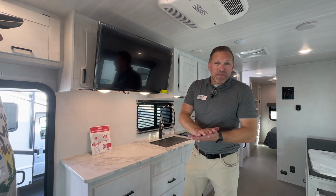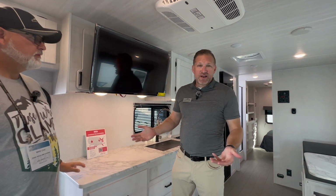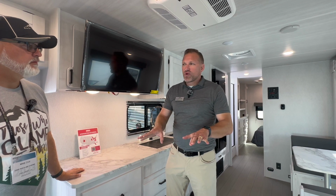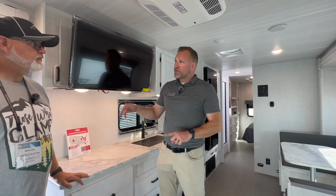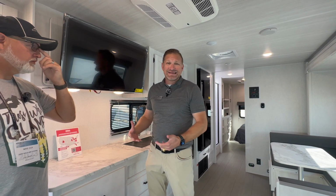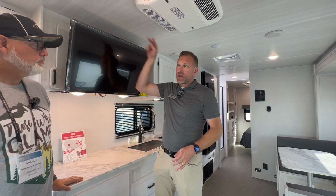So one of the things we pride ourselves on at Entrada is we don't have a lot of options. The only options we offer on any model are going to be our swivel seats up front, which really just depend on the floor plan. If there's a booth there, we usually don't swivel, but sure. Driver or passenger independent. The solar package, which features a 200-watt solar panel on the roof, a 30-amp charge controller inside, which is more than you need for just that one panel. So you could very easily add a second, third, fourth panel depending on the size and how you set them up.